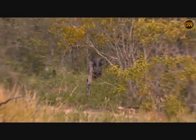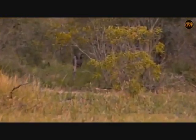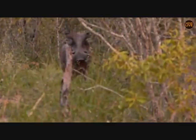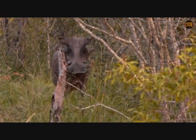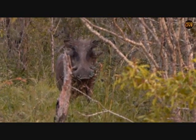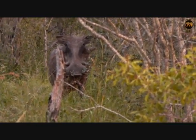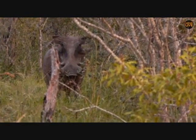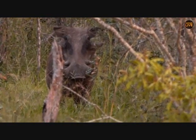What's wrong? I want to see if maybe... There you go. You can see even with the vehicle moving a little bit, it's still not actually running away. It's still standing right there. That's insane. I would have thought it would have run long ago. Now, I wonder if this guy, like I say, just wants to get past us towards a termite mound where it wants to go home.